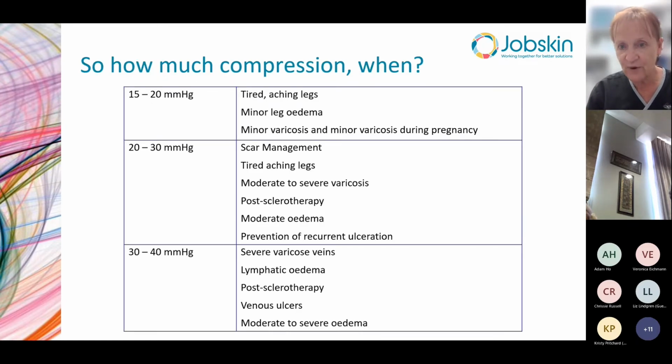Right, so how much compression when? Generally 15 to 20 millimeters of mercury. This is like travel stockings or lightweight stockings. We generally use them for tired, aching legs, for travel obviously, mild edema, minor varicosis and some varicosis during pregnancy.